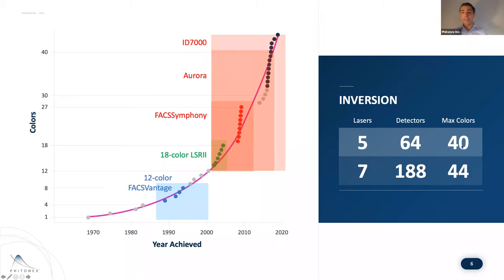We'll actually talk quite a bit about this today with some data that we've shared up at 40, whereas you've got something that's on 188 detectors off the ID7000, but a max color is, at least by press release, not perhaps by data, that says that they can do 44 colors.